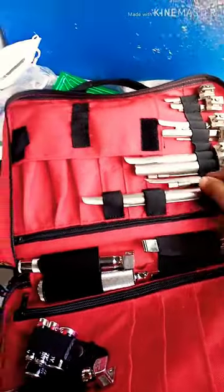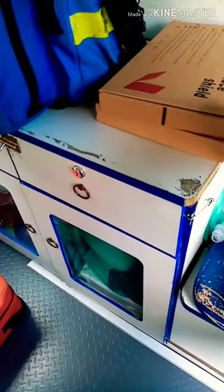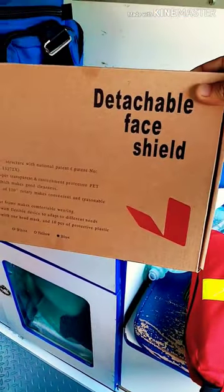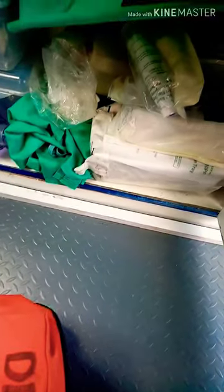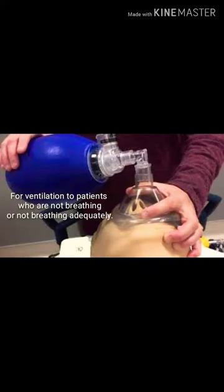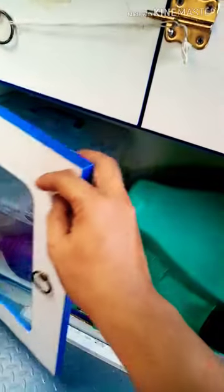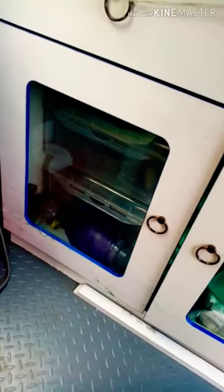So mga plates, different sizes, laryngoscope. So that's it. So meron din tayong detachable face shield. So magsisilbing protection sa nurse na nasa ambulance. So we have here a bedpan. Meron tayong mga different sizes ng BVM or the bag valve mask, or nung unang panahon tawag dyan is AmbuBag.